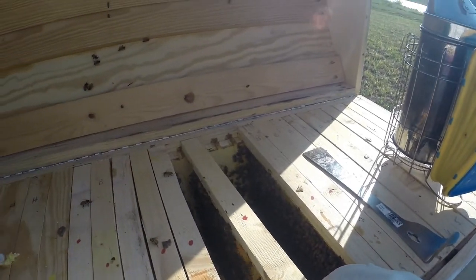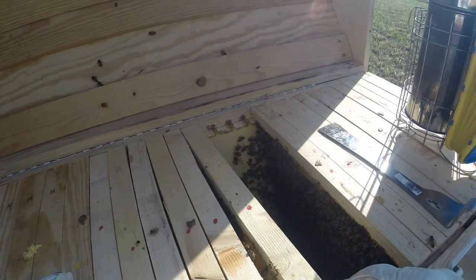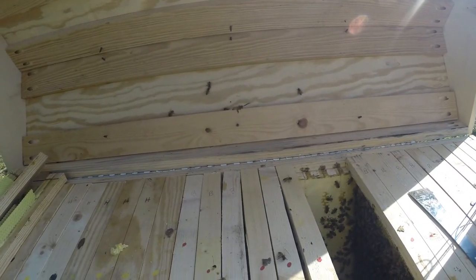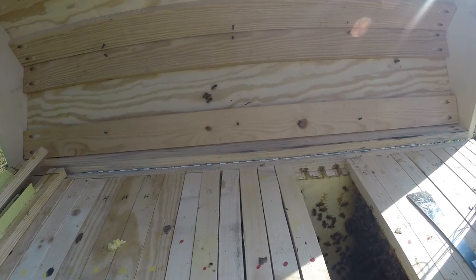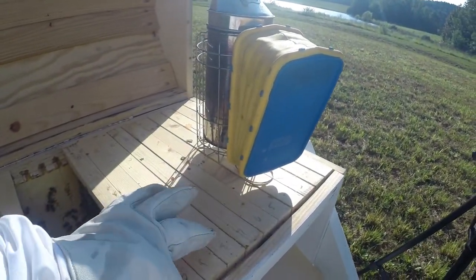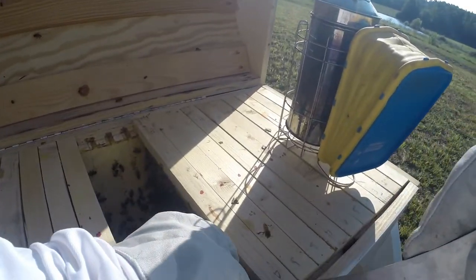I'll have to look up and refresh on the bee's life cycle, just to see when they actually cap the cells. I don't remember if they cap them when they're in larva or after they've already developed to a pupa. So I'm going to go back and refresh on that. This is my first year, so no nasty comments.